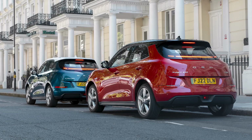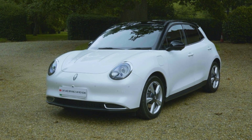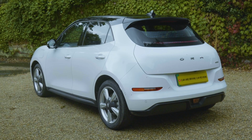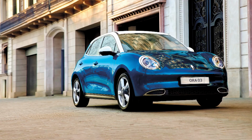Once called the Funky Cat and now called the O3, what we have here is a remarkably appealing car. This trendy little Chinese EV comes from freshly created Great Wall Motors brand ORA and aims to offer people seeking a small, fashionable, all-electric hatch a refreshingly different option. You should find the ORA 03 to be a perky little thing.